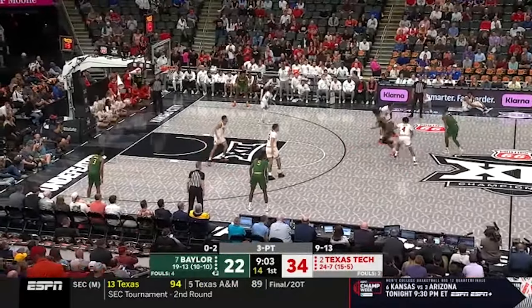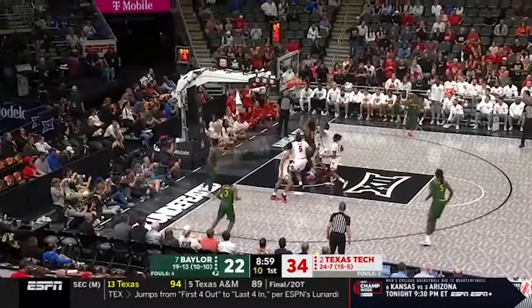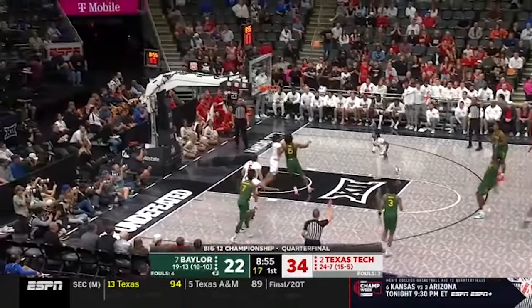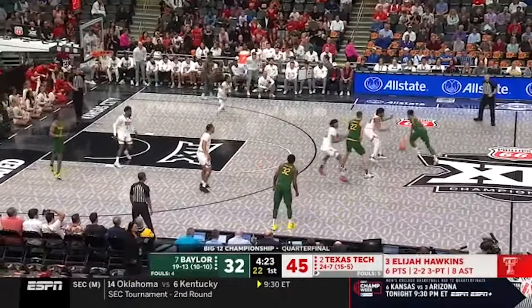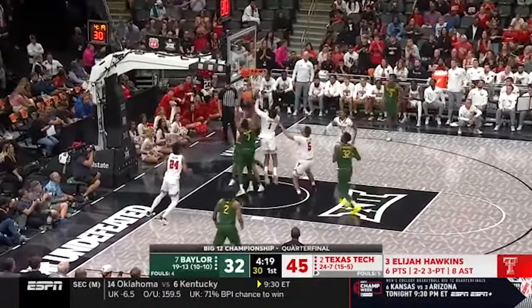Trading twos for threes, though, means that you're playing catch-up. BJ Edgecombe down the lane, gliding in. North Chadomir on the offensive glass. The kick out. They're quickly becoming the equivalent for three-point shots here in the Big 12 tournament. You get a three, and you get a three.